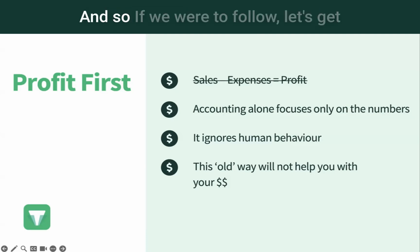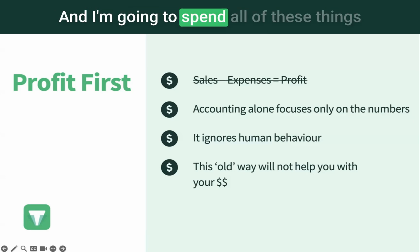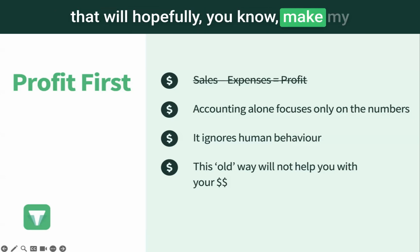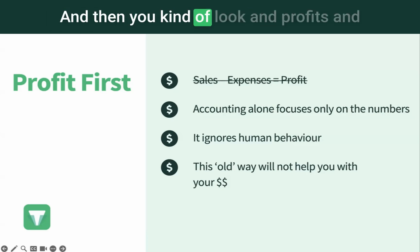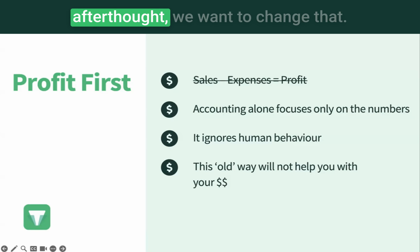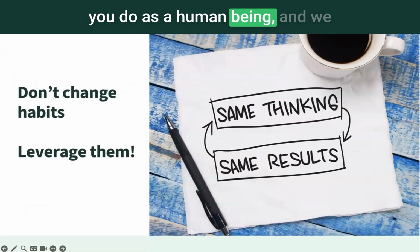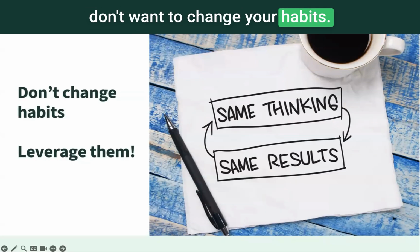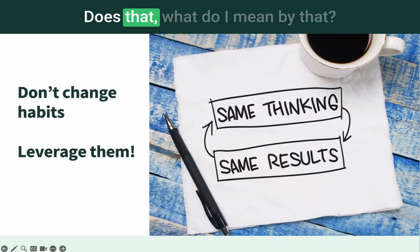And so if we were to follow, let's get as much income in as possible, and I'm going to spend all of these things that'll hopefully make my business more successful, more profitable, and then you kind of look, and profit's an afterthought. We want to change that. We want to really think about what you do as a human being, and we don't want to change your habits. We want to leverage them, and Profit First itself does that. What do I mean by that?